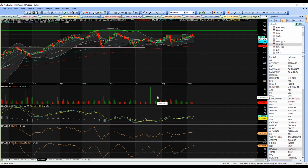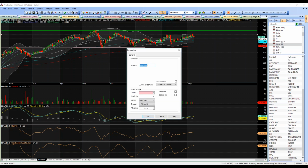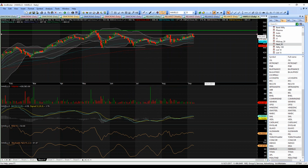It's definitely consolidating. You can see the volume coming down. Just a matter of time before it breaks 500, 520, and then we'll see another move suddenly that will erupt. Right. Once it breaks 520, then 550, 600.